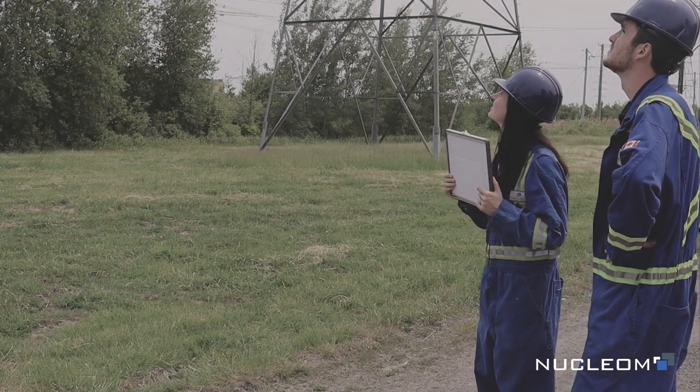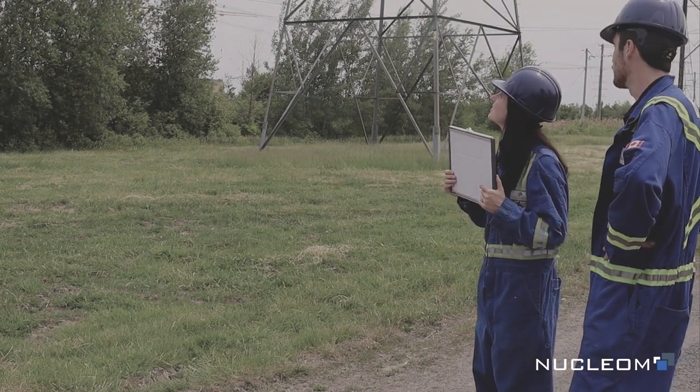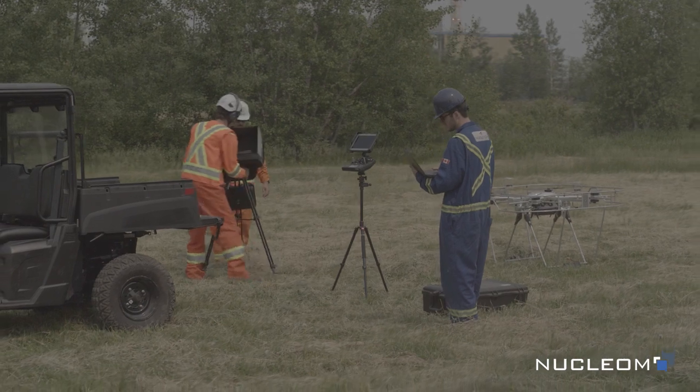Nucleom's inspection services give you the earliest signs of deterioration of your electric power transmission networks.